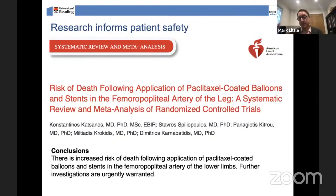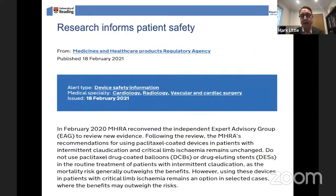And this was death. So this was really important. And it led to an NIHR investigation and a change in clinical practice. So this guidance, reissued in February 2021, following review, makes recommendations on using paclitaxel in patients with intermittent claudication. It says, do not use paclitaxel drug-coated balloons or drug-eluting stents in routine treatment in patients with intermittent claudication, as the mortality risk greatly outweighs the benefits.